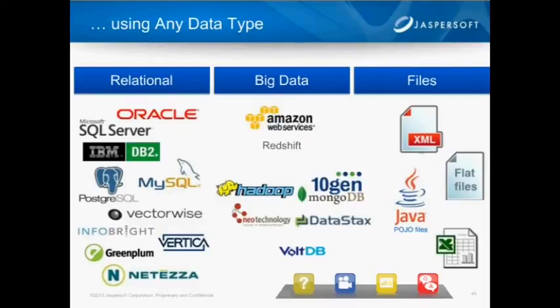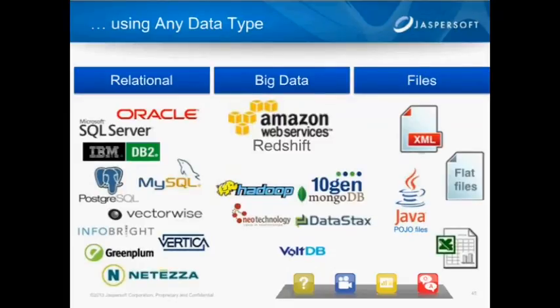We can use any data type, whether it's relational from Oracle, SQL Server, DB2, Postgres, etc. Big data, including Hadoop, MongoDB, file systems, and of course what we'll be looking at today here is AWS Redshift, which is a very interesting and powerful system, as we'll see, and one very compatible with our business and technology model. We've heard a lot from Rahul and Itamar about things like time to value and performance and ease of use, and you'll see that this fits very nicely into the theme with what we try to do here at Jaspersoft.